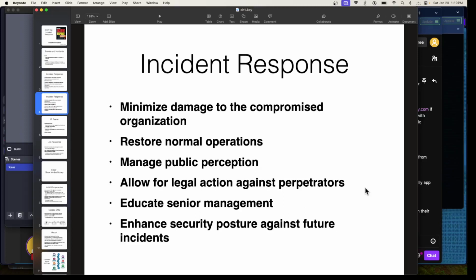You may be gathering evidence if you actually want to prosecute the perpetrators. Most companies just don't bother with that at all because they came in over the network. You don't know who they are. It's hard to find out who they are, and if you did, they're probably in another nation anyway, so it's mostly just a waste of time. But you do have to work with your management and then enhance your security posture so this can't happen again. So you try to find out the root cause, which is what is the weakness that let this happen, and you patch it so they can't come in that way again.